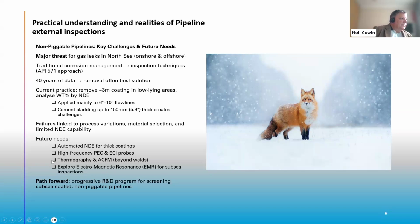So our future needs, and where I've come to the resounding conclusion, is we still need screening or an automated NDE technique for thicker coatings. We need the high frequency development of probes for pulsed eddy current and eddy current to be developed further into arrays. They are being utilized, but they're only being utilized in certain companies, small companies. And we need thermography and one of my favorites, which is alternating current field measurement, which we've used for structures for many years, to define obviously wall thickness percentages beyond welds. But anybody that reads equipment scopes for this, it can go down to defects within a plus or minus 0.2 millimeter range. So it's still very effective for a screening tool. Picks up cracks and picks up obviously defects in structure.